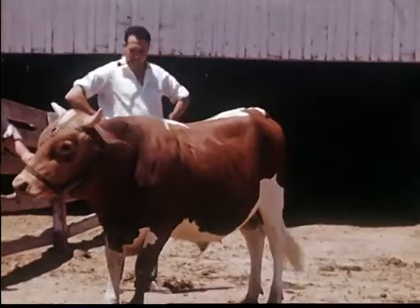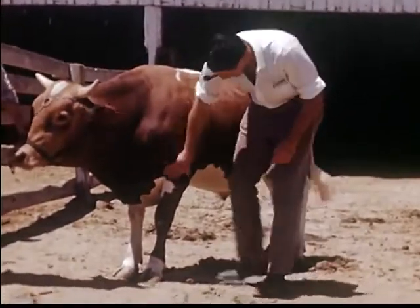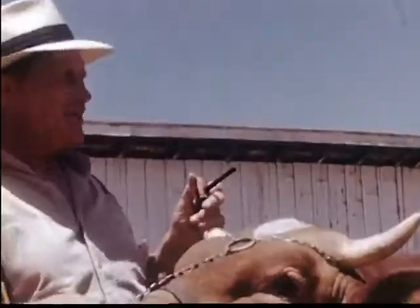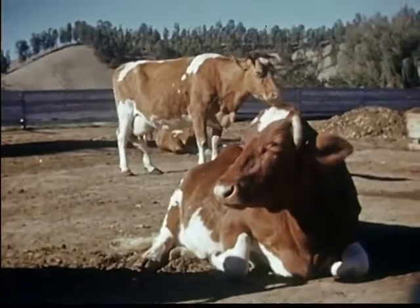Mr. Allen likes the massive frame, the straight back, the fine big hindquarters, the wide spring of the ribs, the clean legs, and the well-set, beautiful head. Mr. Allen buys this bull for $700.